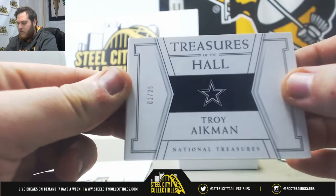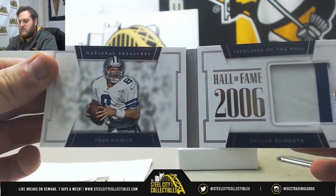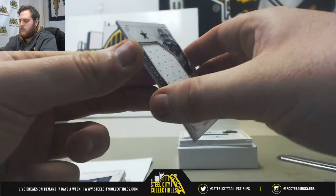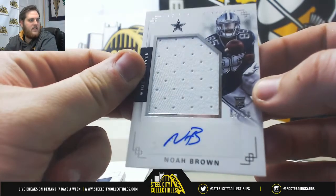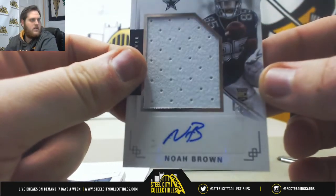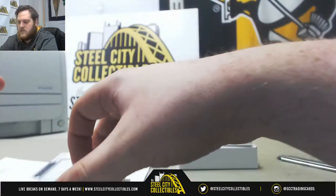We got 1 of 25, Treasures of the Hall, Troy Aikman. Tuck C.H. will take that. Treasures of the Hall patch, 2006, Troy Aikman. 1 out of 25. Noah Brown, 87 of 99. You can kind of see it right there. It's probably the worst angle. 87 of 99. Serial number 7, Michael H.A.